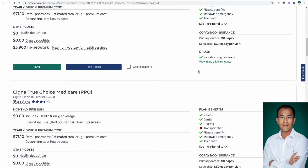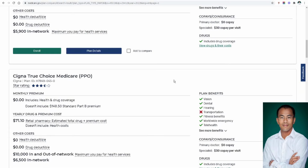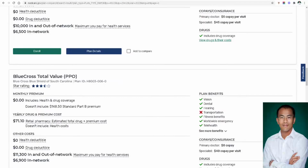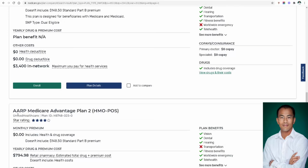be worried about if I were in your situation, because typically D-SNP plans are for folks that have chronic or disabling conditions. And so you can see here's more. We're in and out of network, 10,000, 6,500. Oh man, it just gets higher and higher, as you can see.